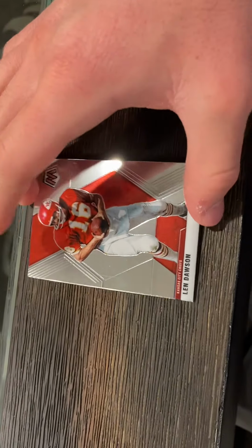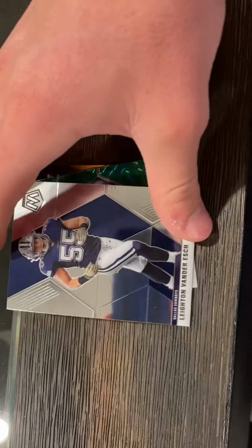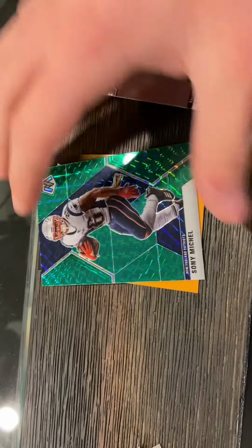The rest of this pack, because a lot of them are gone. We got a Kirk Cousins, Len Dawson, Langston Van Der Esch, Sonny Michel, Moses.